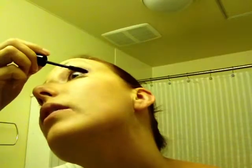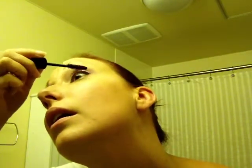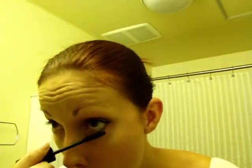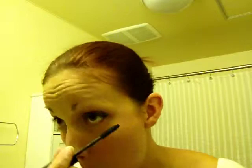Okay. And don't neglect your bottom lashes. You just kind of shake a little bit onto them. Not too much, but without them it looks funny. So can you see that eye versus that eye where it has none? So then I come over here and do this eye. Up. Blend that in a little bit more. Okay. So those are my eyes.